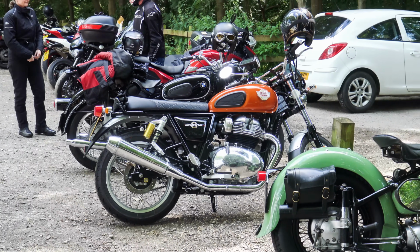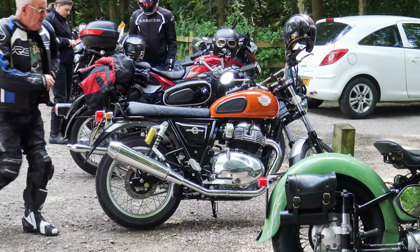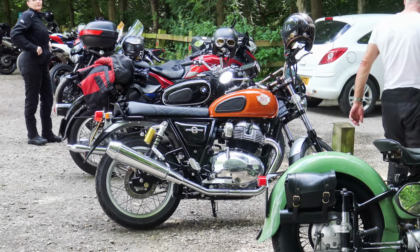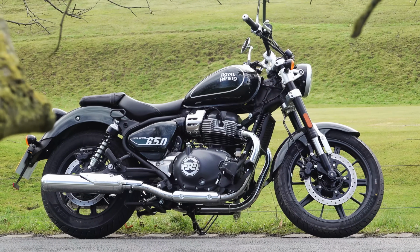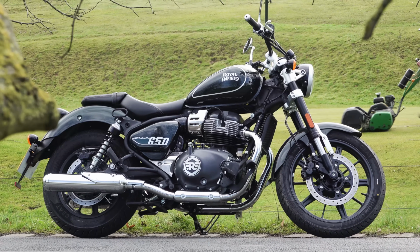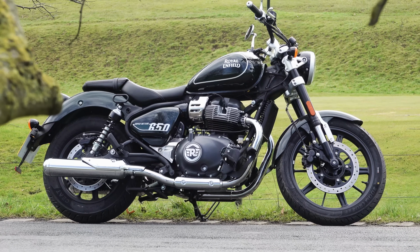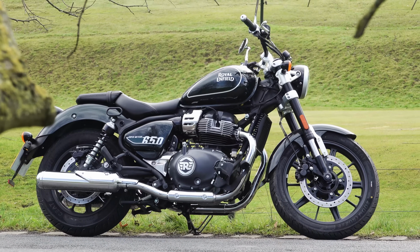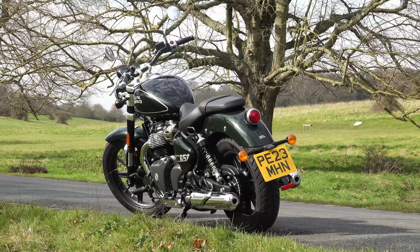Now, the Interceptor does have a theoretical weight advantage over the Super Meteor. It's considerably lighter, with a pretty low centre of gravity. Obviously, weight doesn't matter when you're riding the bike, but, as we all know, from time to time you need to manhandle those bikes, extracting them from the garage, or trying to insert them, or get them out of parking spaces. And that's the only place really where the additional weight of the Super Meteor is noticeable. The Super Meteor to me seems to carry its weight even lower, so if I'm totally honest, it's not really noticeable.